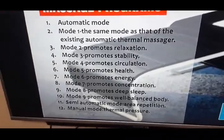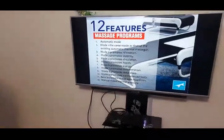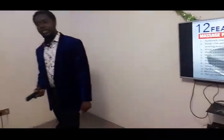So I encourage you to get this device and use it to treat your patients. Let it be part of your collection in your clinic, and you will thank me for this information you've gotten.